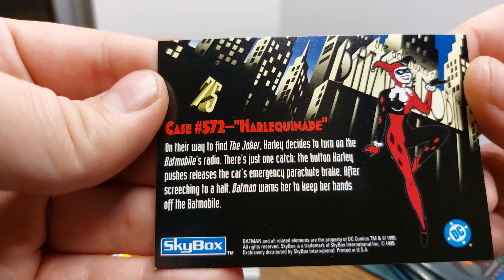After changing into her Harlequin costume, Harley leads Batman to one of the Joker's old hideouts, which is crawling with gangsters. Harley suddenly smashes the club over Batman's head, knocking him out. The Dark Knight comes to on a pool table, tied up and unable to move. And our coloring card is Two-Face once again.